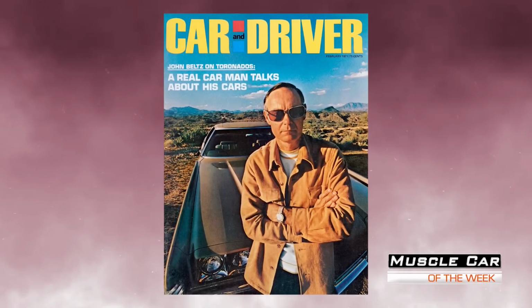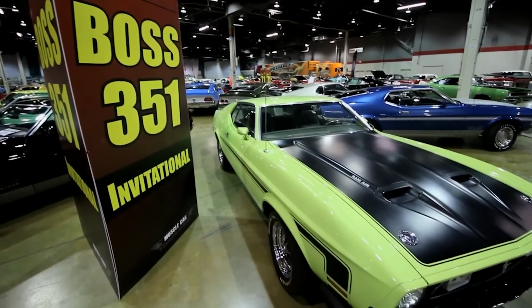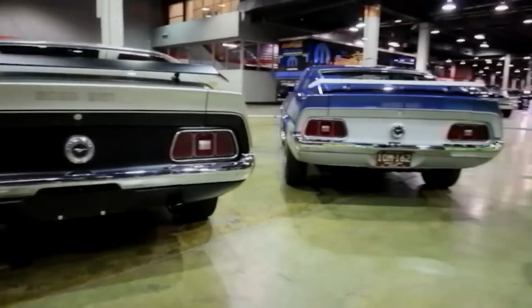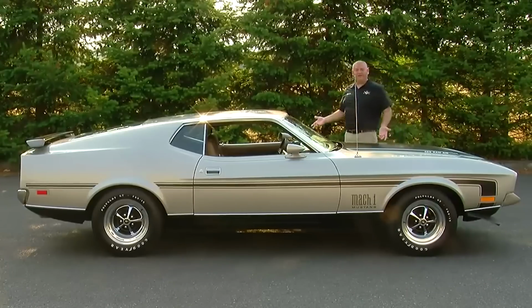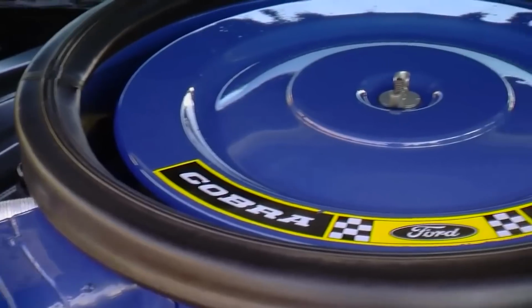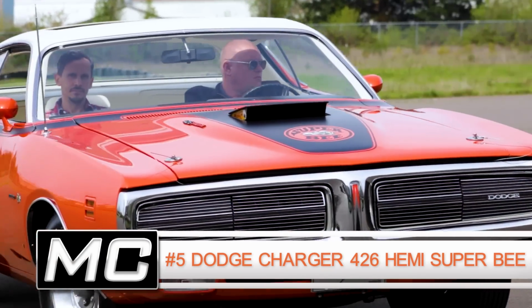On a side note, you can learn all about that Boss 351 in the Muscle Car of the Week coverage from the Muscle Car and Corvette National Show, where they had a whole corral of Boss 351s on display. And you can also learn all about the big Mach 1 with the 429 in a previous episode of Muscle Car of the Week.